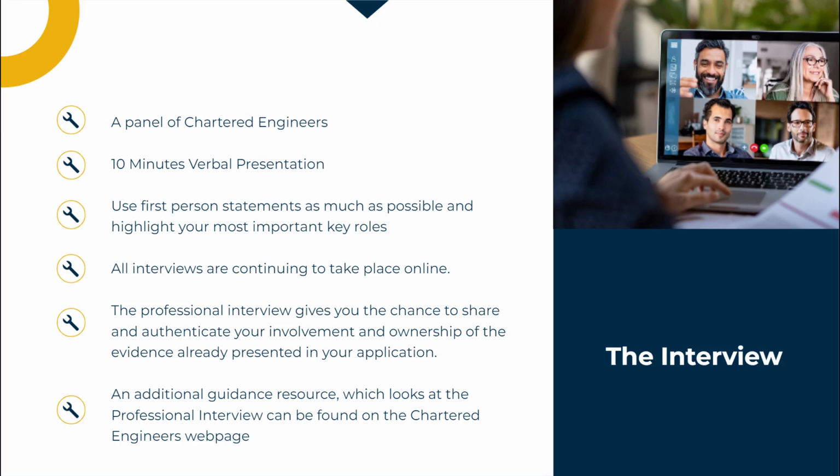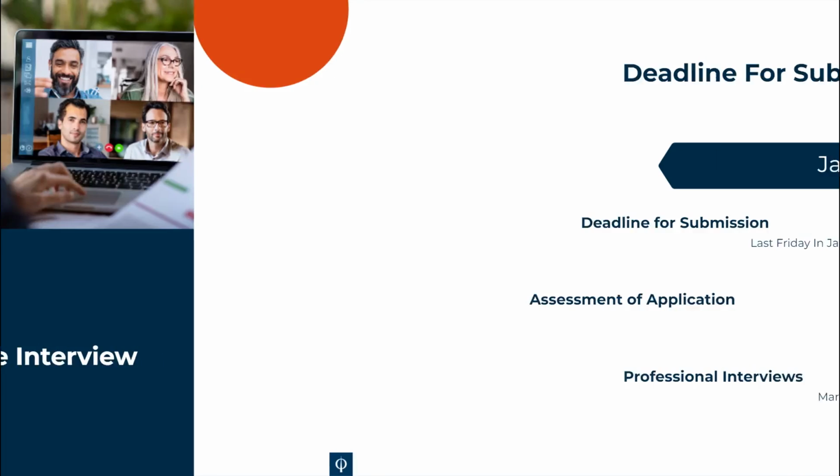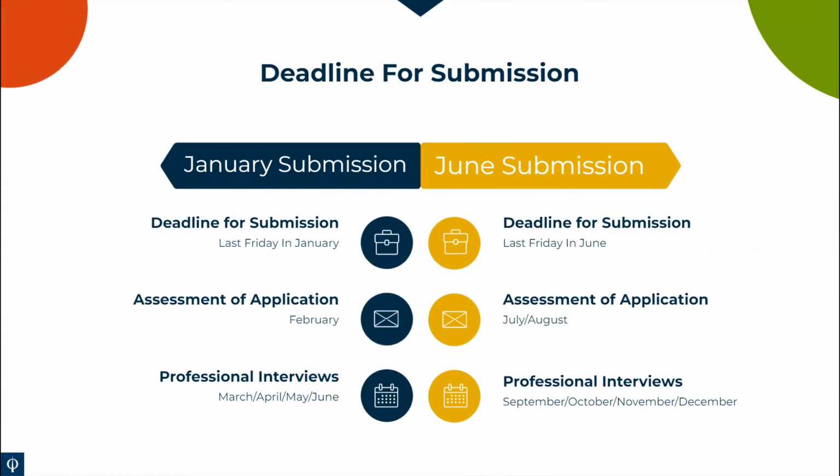The remainder of the interview focuses on what you presented on and your written application. Standard and experiential learning route applicants, your interview can last 60 minutes, while further learning applicants can last up to 90 minutes. On the Chartered page of the website as well, you'll find a 2-page document that looks at the interview. So with deadlines, there's 2 deadlines every year.